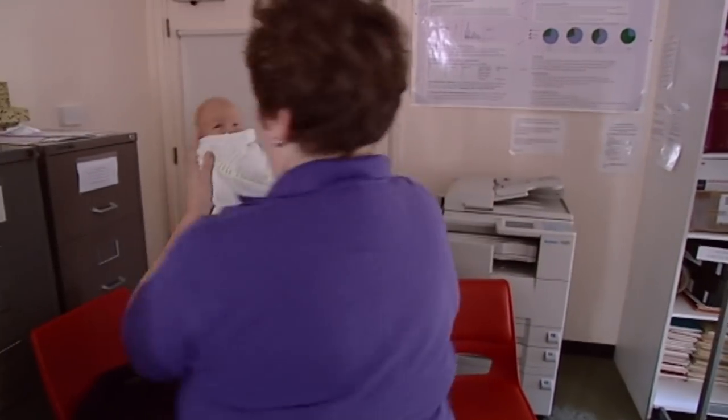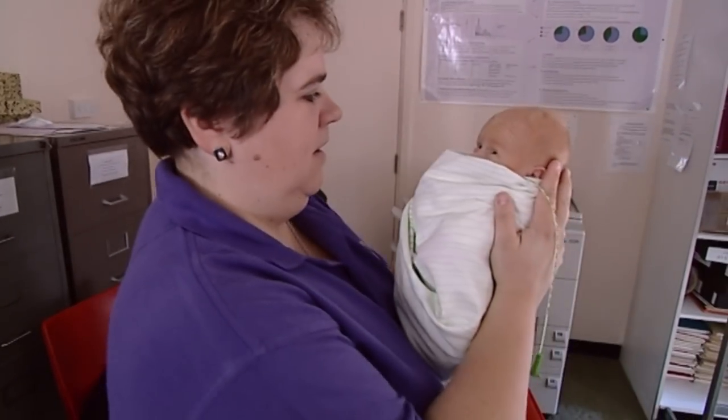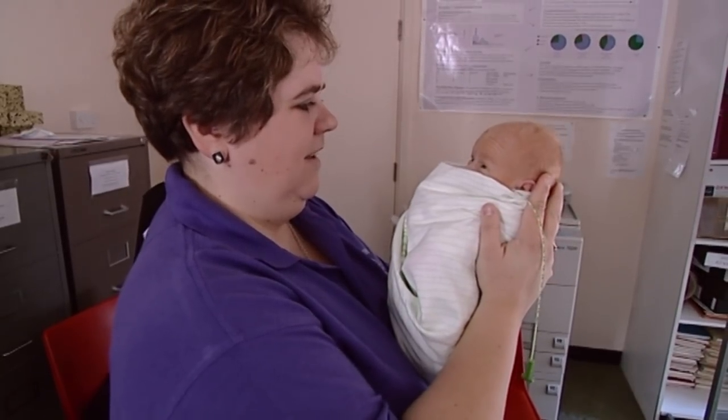It's taught me as a mum, and her dad as well, that even though she is such a preterm baby, she still will respond when stimulated. So when we come into the unit, it is important that we talk to her. But until I saw that, I didn't think she was responding much. And in actual fact, she definitely is.